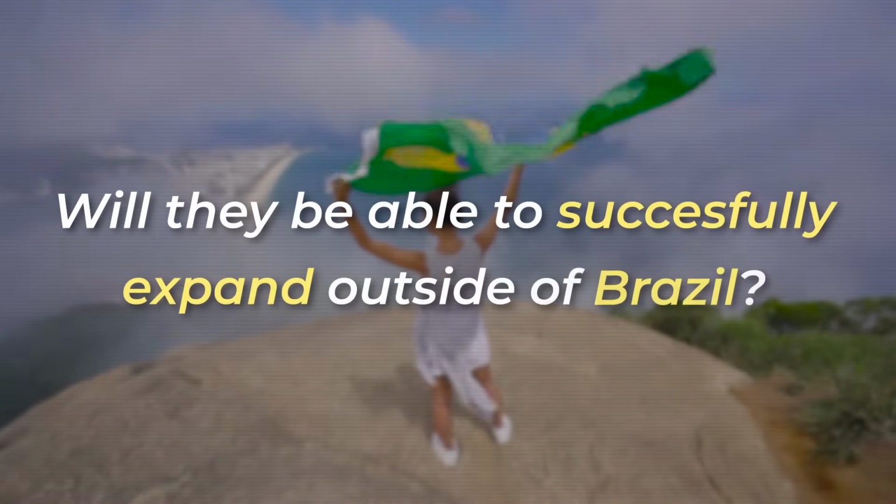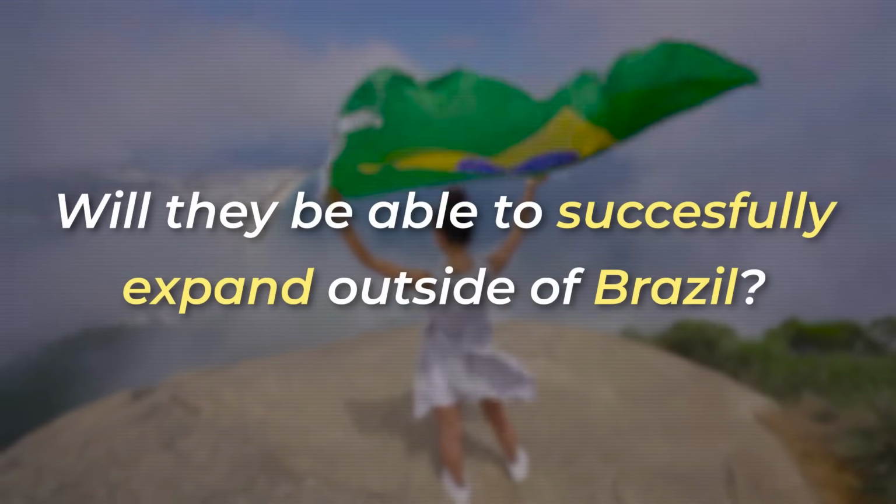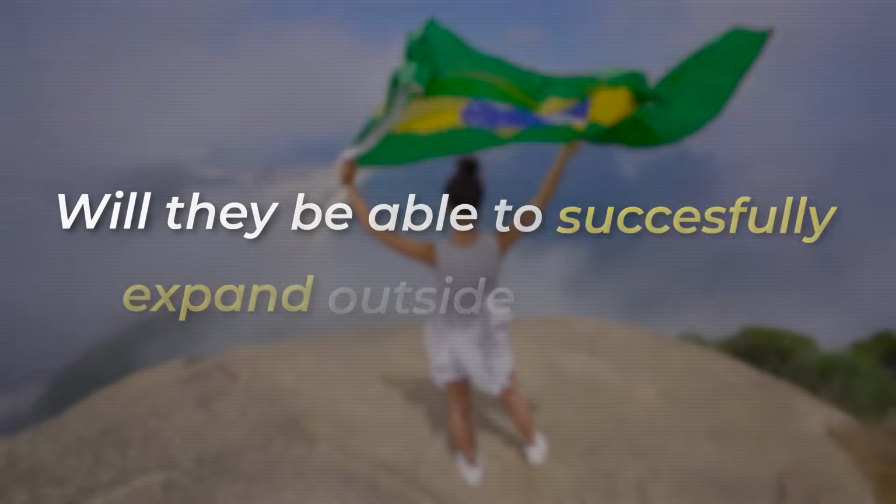So the big question with Nubank is what will be next for the company? Will they be able to successfully expand outside of Brazil and into other markets, like for example, Mexico? And if they're able to successfully do that without the support of the Brazilian government directly behind them, this company could become an absolute behemoth on the world stage.